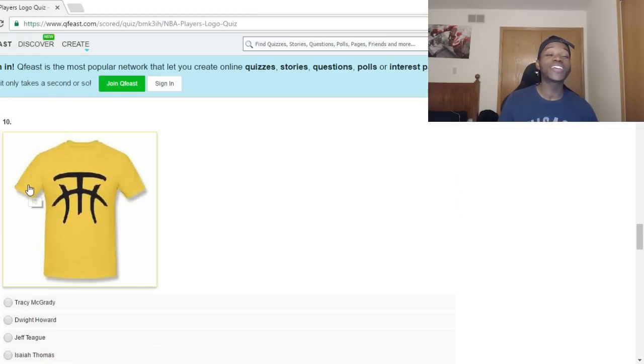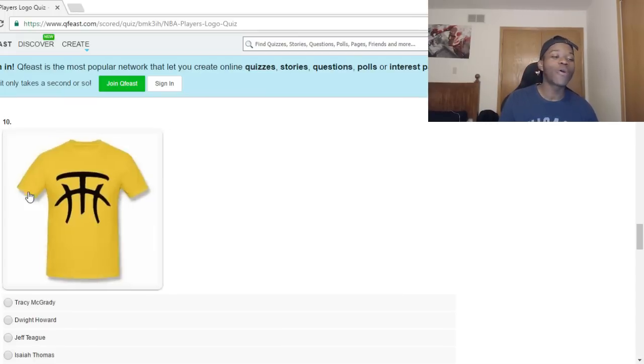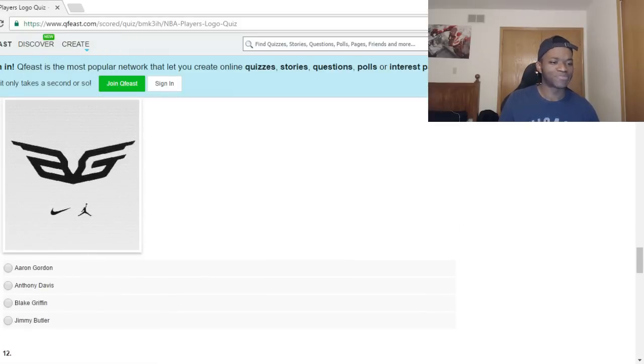This one, oh, this is a throwback. I had a shirt just like this, but I want to say it was in orange or blue or something. Something with this logo, and that's 100% Tracy McGrady. Number 11.